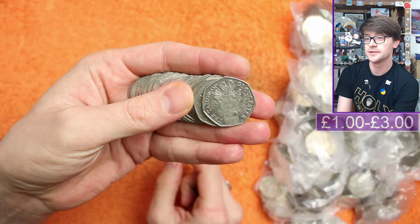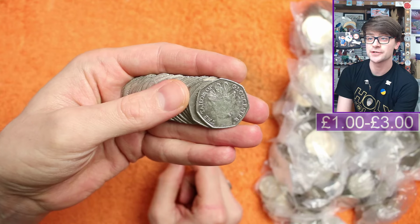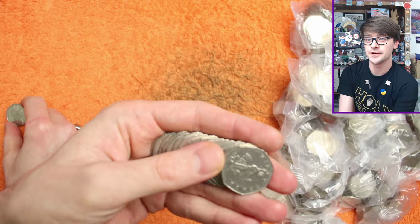Oh, that's a nice one. Tailor of Gloucester. A smidge over face value, the 2018 Beatrix Potters are, because they were relatively low minted, so that is a very welcome first find.